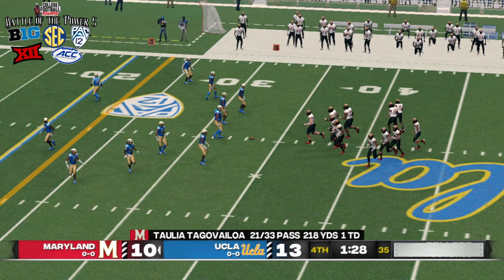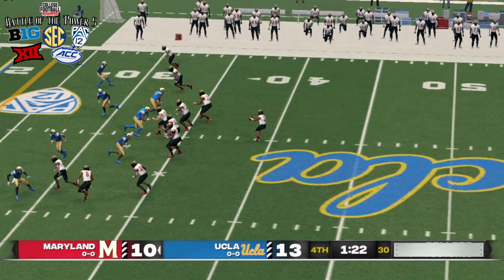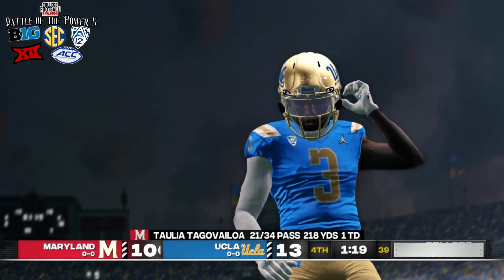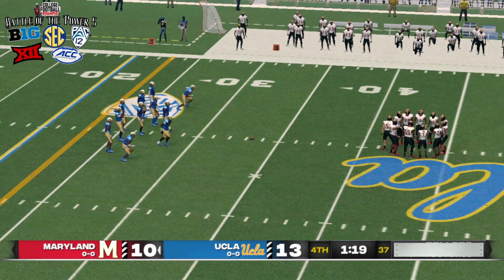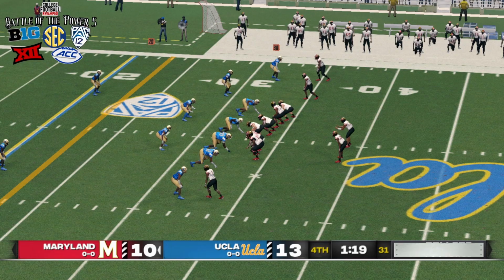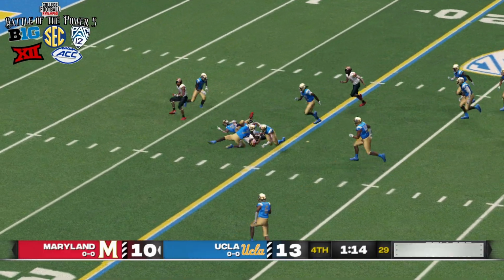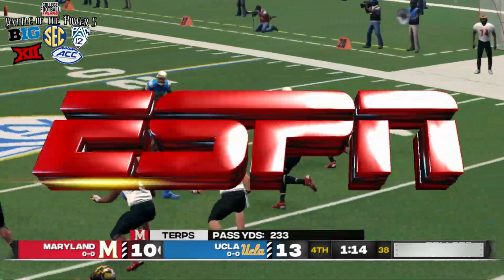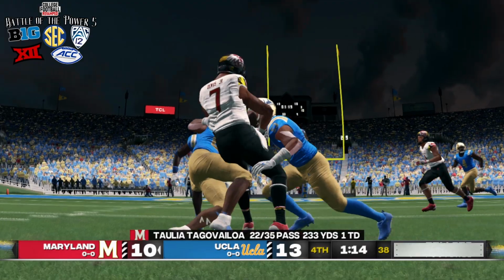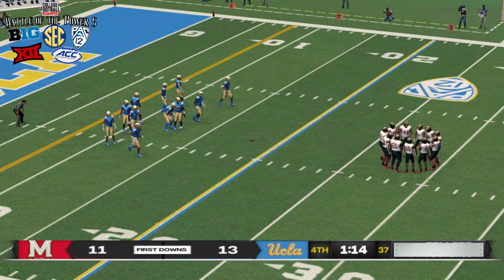Play of the series. Just over a minute in the fourth quarter. Second down, 10 yards to go. Ball on the 33. He's tackled at the 18-yard line. Tenth play of the drive.